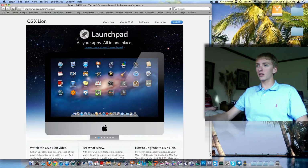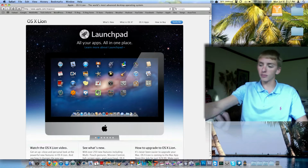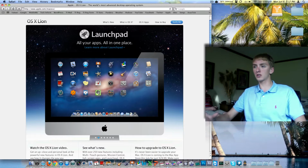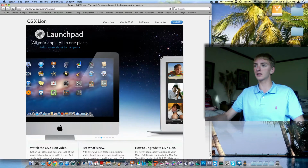So, Launchpad, that's one of the things. All your apps in one place, pretty much on your trackpad or your Magic Trackpad, if you were foolish enough to buy one. You can take it and go like this and pinch the center and you get a Launchpad of all your different applications that you have on your Mac. That makes it really easy to open stuff. I've used it before. It's not a groundbreaking feature, but it is nice to be able to get to some things.